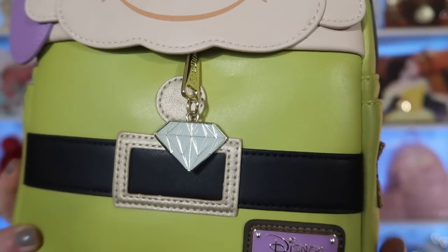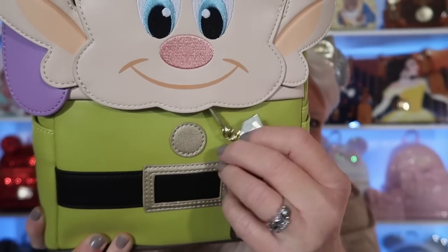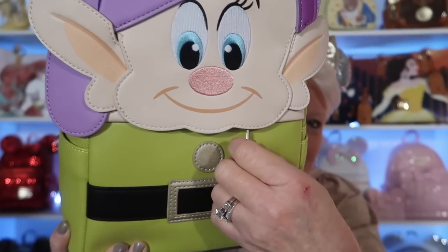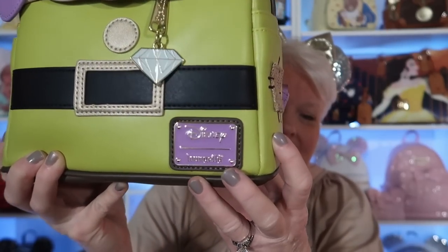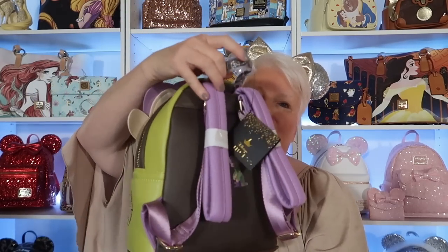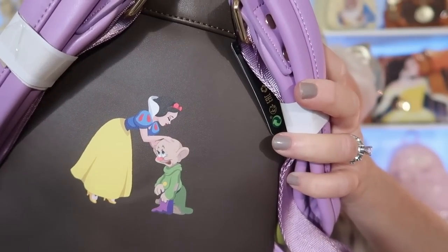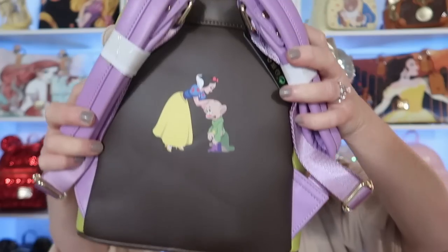You see the diamond up there? It is the zipper pull, and I just think that is so precious, and I'll probably leave it like that, kind of off to the side. You've got a beautiful purple logo tag, his belt going around the waist. Oh, I love it. Y'all, look around to the back. Look at the back, and it is Snow White and Dopey. Is that not precious? I love it.